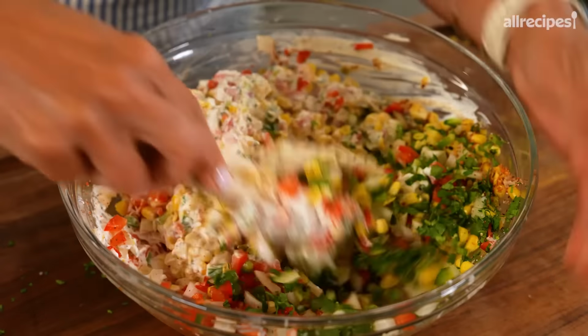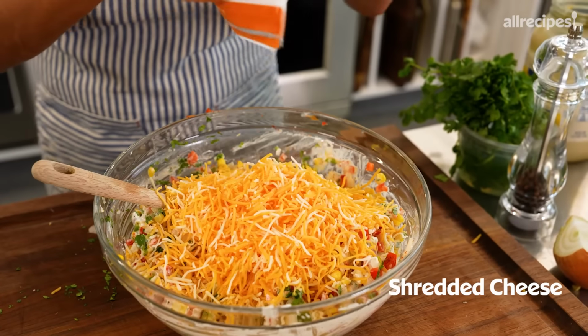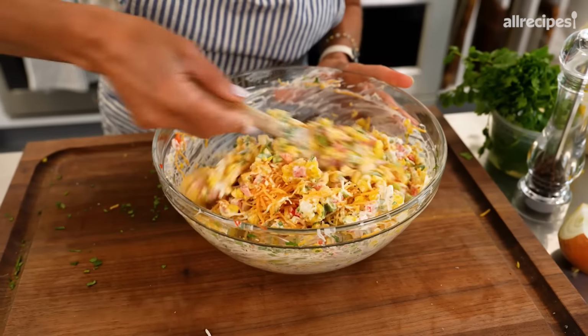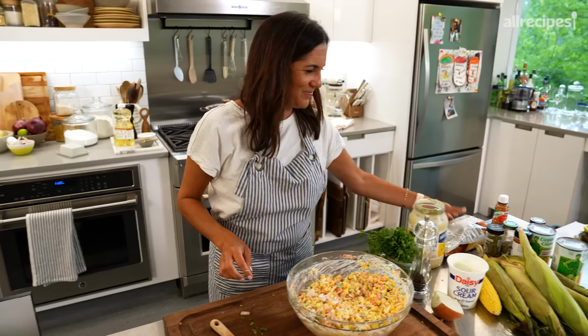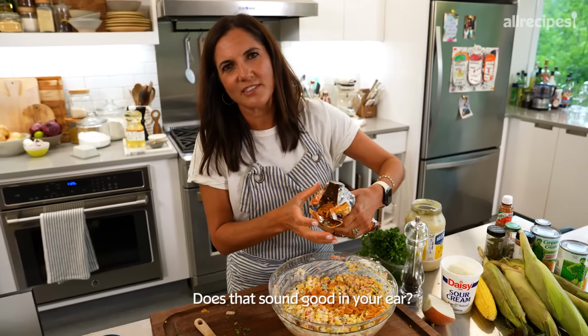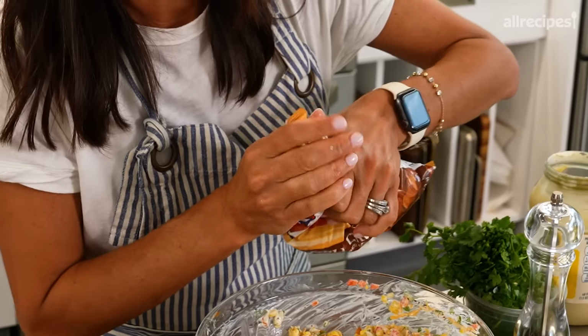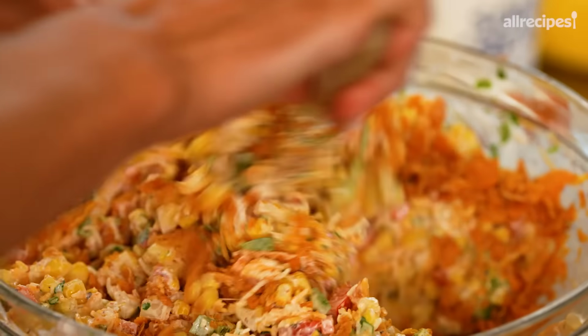Hold on, we're not done. Forgot something. Shocker. Mexican blend cheese. Y'all, look at that. And for the final touch, we crush them up. Does that sound good in your ears? Now, this gets mixed in.